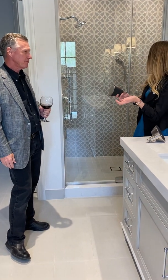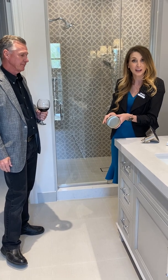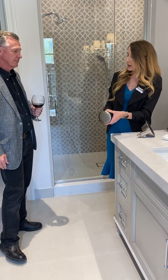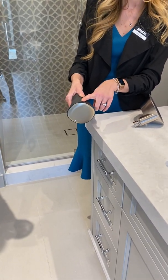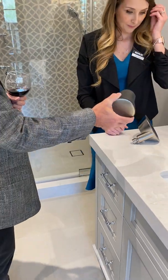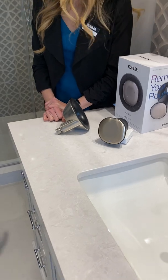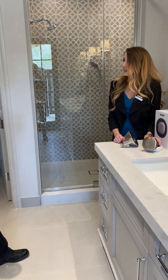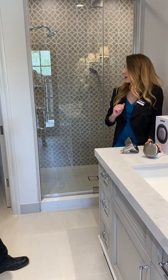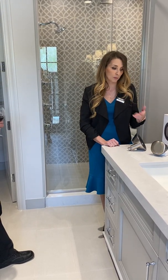So when your favorite song comes on in the shower, you can simply use the volume on the side to turn it up. You can also change the channel or pause it if you want. And then there's also an on-off button. What's great about it is you have the dock here, so if you just have the shower head, since it's waterproof, you can take it in and not change your shower head necessarily. You could just use it as a Bluetooth speaker if you want. You could take it out on the patio, wherever you want to go. This can go with you and hook up with Bluetooth and play anything that you'd like.